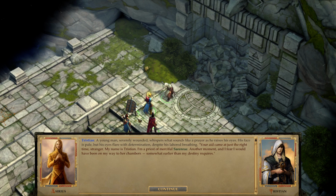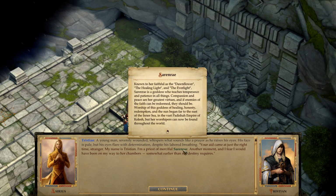Your aid came at just the right time, stranger. My name is Tristian. I'm a priest of merciful Sarenrae. Another moment, and I fear I would have been on my way to her chambers, somewhat earlier than my destiny requires. A young man, severely wounded, whispers what sounds like a prayer as he raises his eyes. His face is pale, but his eyes flare with determination despite his labored breathing.